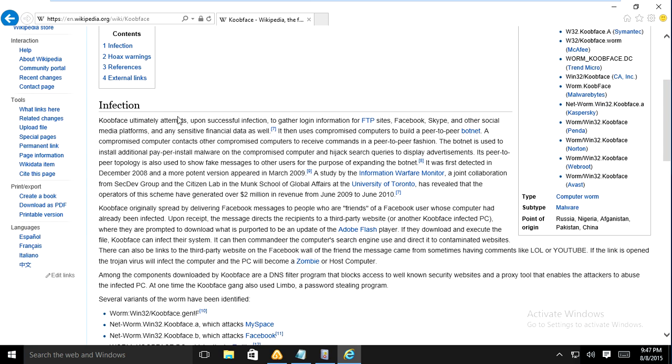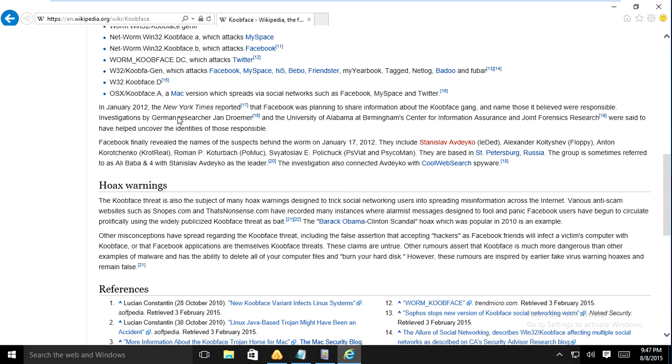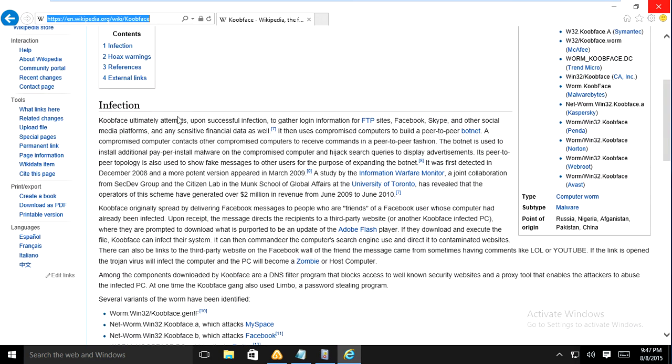So this is the network infection running in your computer. That is why it infected your computer, and it creates a lot of problems in your computer. That is why the computer got infected. Okay. So this is on all my computer?